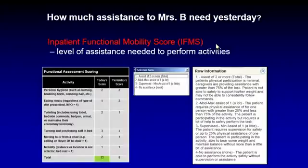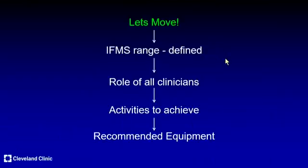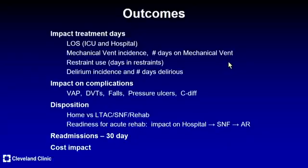And then we've also created something called an inpatient functional mobility score, so that we can objectively measure how much assistance they need with each activity or throughout the day. This is a wonderful, objective way of celebrating their progress each day. Once we've decided the safety, we know what their score is, we know what their level is, let's move. There are roles for each clinician, there are activities to achieve, and there's the recommended equipment as well. This Mobility with Safe Patient Handling program is a real guide for all of our nurses in every institution on how to mobilize patients safely. And then these are a variety of outcomes that can be looked at with this program.